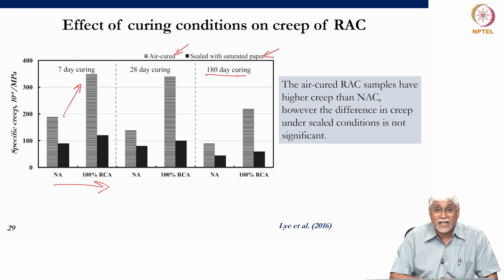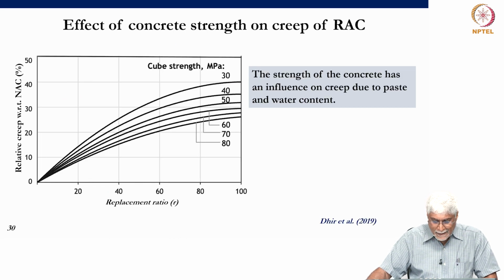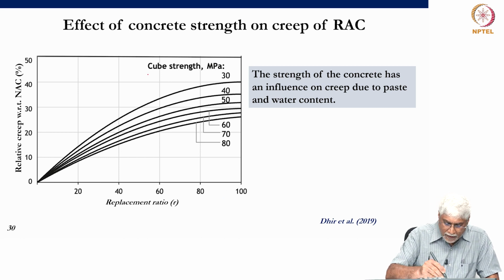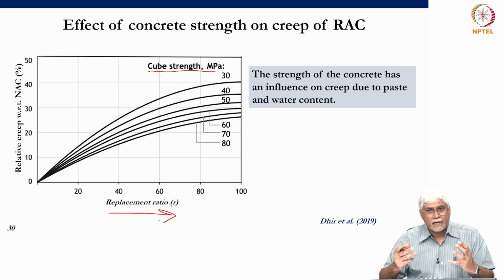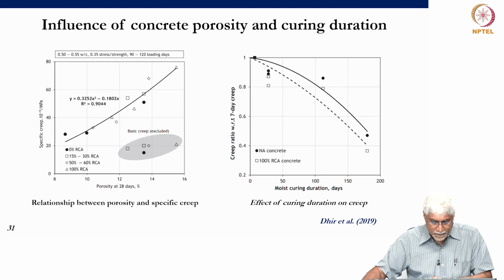Just like we saw that drying shrinkage increases, drying creep will also increase, especially if you have poorer quality recycled concrete aggregates. That means with a lot of adhered mortar, poor quality adhered mortar. So, in general, we find that the creep would be higher if you have lower parent concrete strength and higher replacement ratio of aggregates. Okay. So, this is in line with what we have discussed. Better parent concrete, lower amount of adhered mortar will always help us in terms of mechanical response.